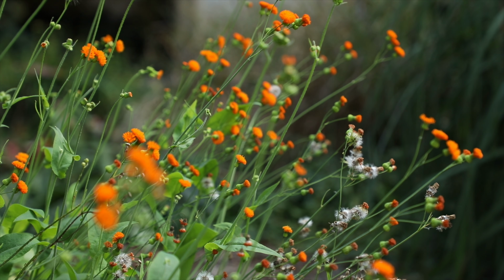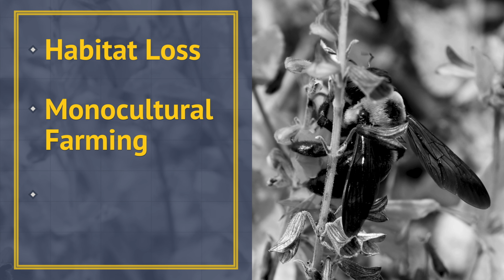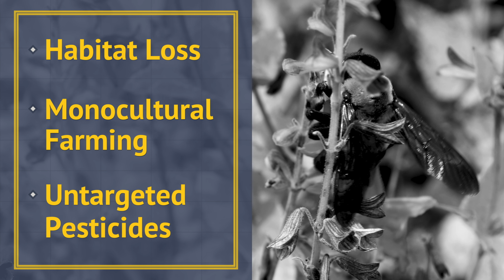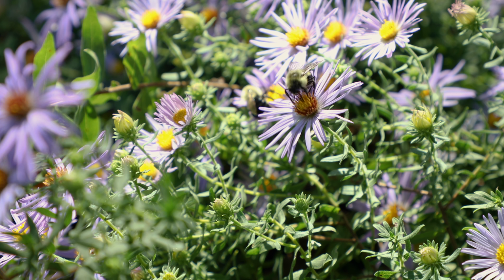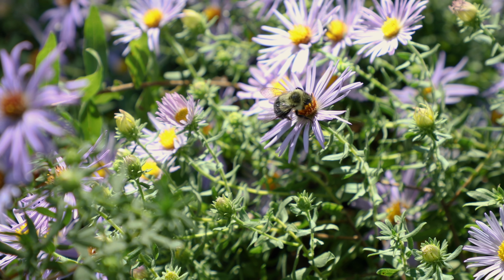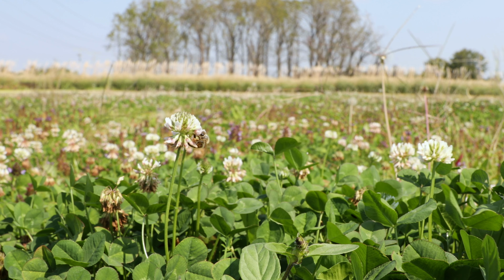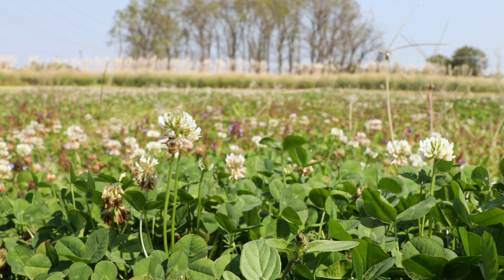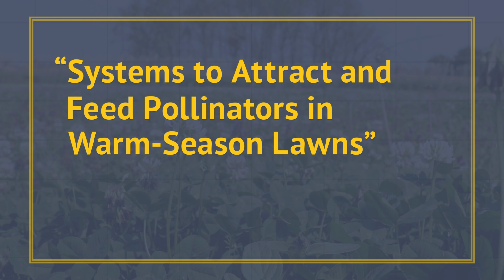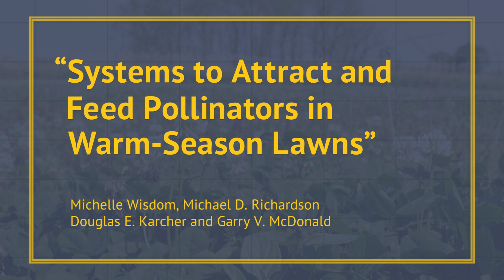Pollinator populations are in decline. Habitat loss, monocultural farming, and untargeted application of pesticides have all contributed to a downward trend that could have major implications for global crop production. There are several large-scale efforts underway to reverse this decline, but recent research from the University of Arkansas suggests that a grassroots approach could go a long way towards improving the outlook for pollinators.